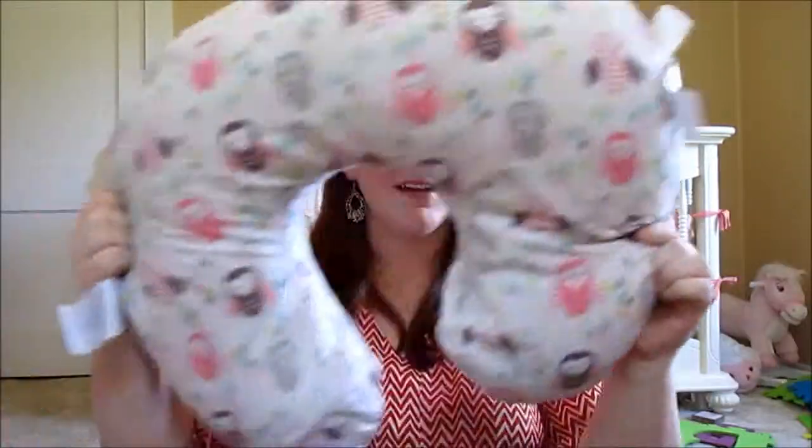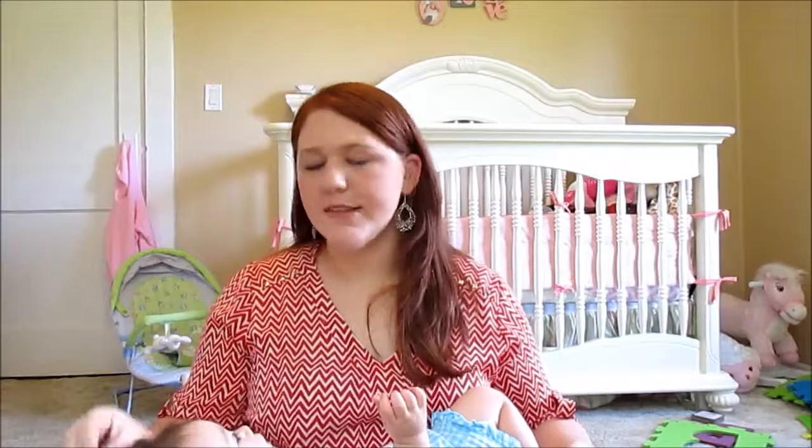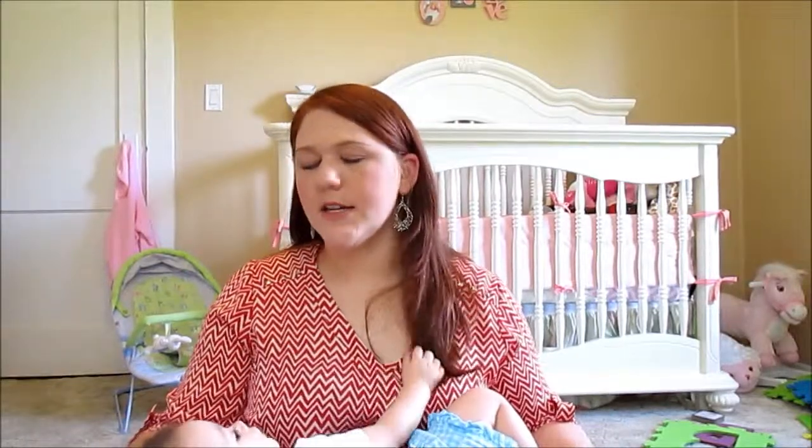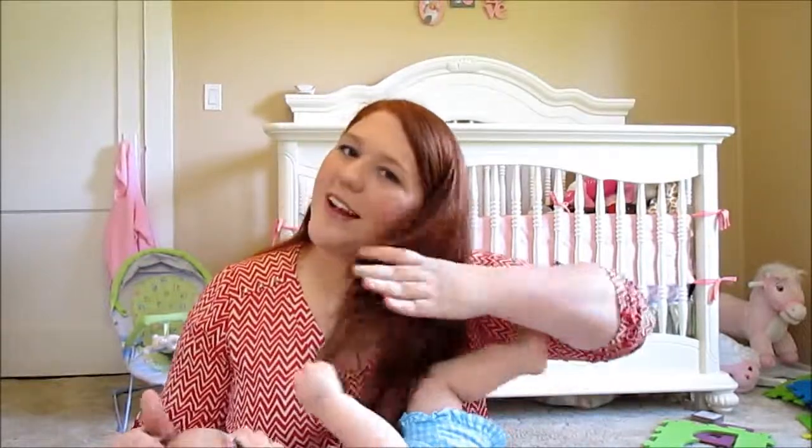I actually have that right here. I can show you. Boppy. This has more uses than one. We actually still use it now whenever she goes to sleep at night because she likes to sit there and hold her bottle. And this just gives her some cushion to lay down and relax.